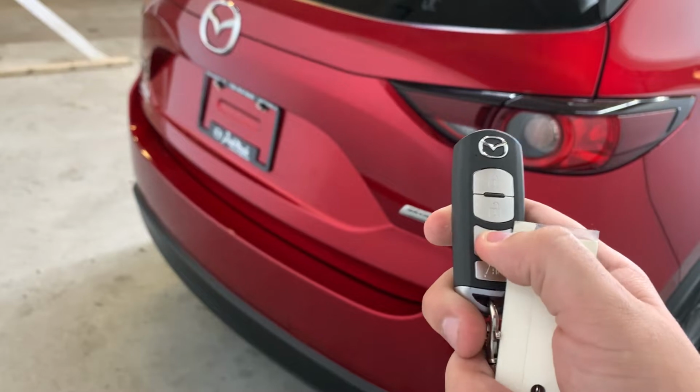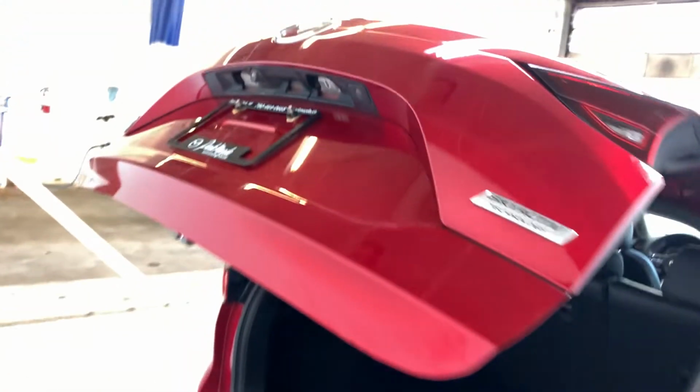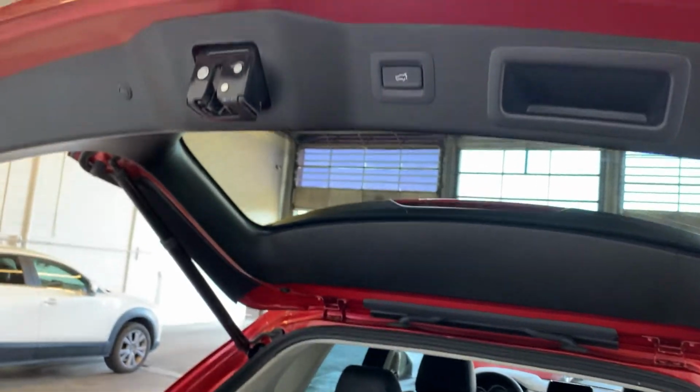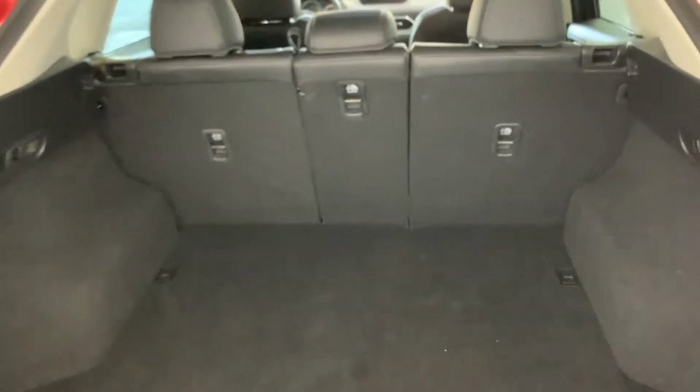So if we take the key fob, press the trunk release button, it lifts up all on its own. Alternatively, you can use the button beside your backup camera there, the button from the interior that I showed you before, or you can use the one on the tailgate. So lots of options for that. So in the back, you do get a ton of storage space. It is nice and carpeted throughout.